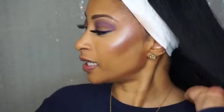Now, I'm gonna take my Pixie Makeup Fixing Mist to just bring all of this together. Mm-hmm. I love a good mist. And now, it's time for our lip.